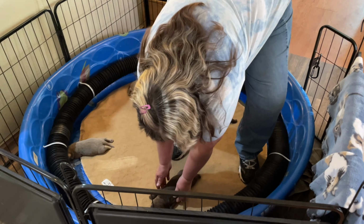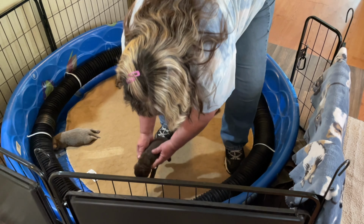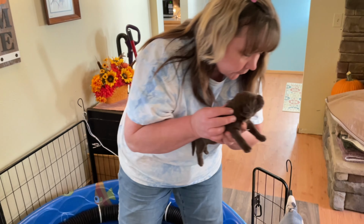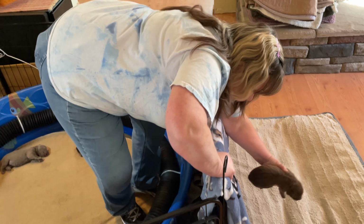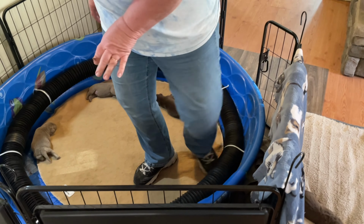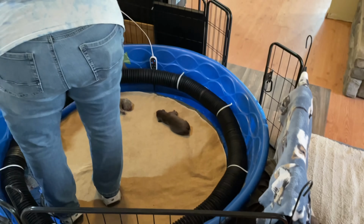Okay, so we're going to show you these new puppies one at a time, up close and personal. Here's one of the chocolates. We've got two chocolates and two silvers on this litter: a chocolate and a silver boy and a chocolate and a silver girl. How cool is that? Even split on the males and females.